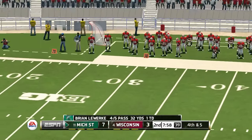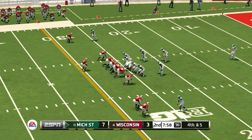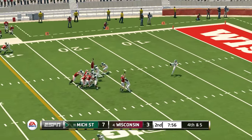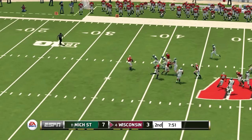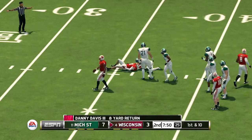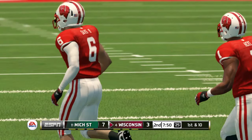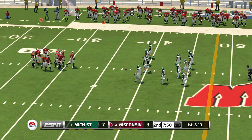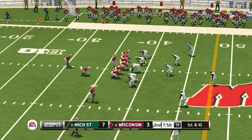And he throws it away. They're going to be forced to punt it away here. The defense held their ground on that play. The quarterback just wasn't able to find any open receivers. Booming kick. Oh, what a hit. Not great, but not bad either. As long as your main priorities are not turning the ball over and establishing solid field position, then you're headed in the right direction. In a game that's this close, you can't afford to waste possessions.